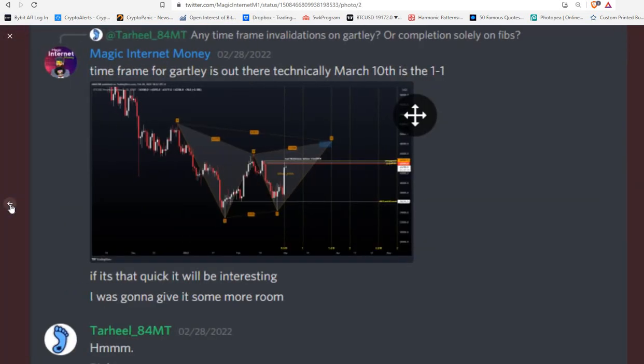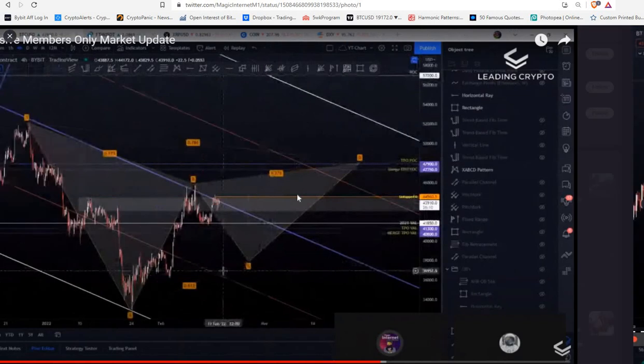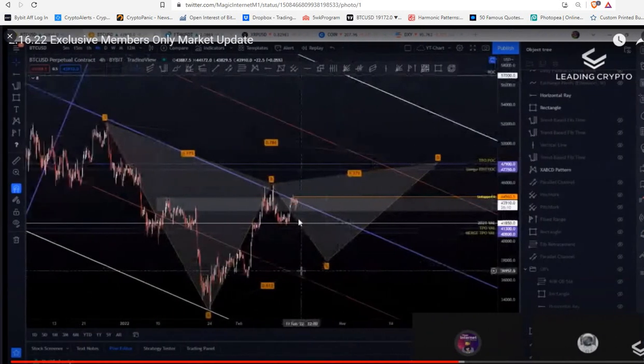If I can get my computer to work. That's February. Yeah, this is like February 16th, way back when we were looking for this. So you can see we were looking for the move down and then move back up into this 47.3 to 47.9, with it exceeding it just by a hair. And this is what it looks like today.